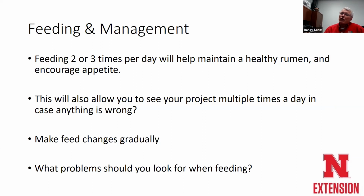Make feed changes gradually. If you're going from a high fiber, low energy feed to a more corn ration, again, you got to get that rumen microflora, those bacteria and protozoa, you got to get them changed from forage digesters to starch digesters. And so you got to do that in a gradual way. If the animal goes off feed, you're going to have to back down and start over.